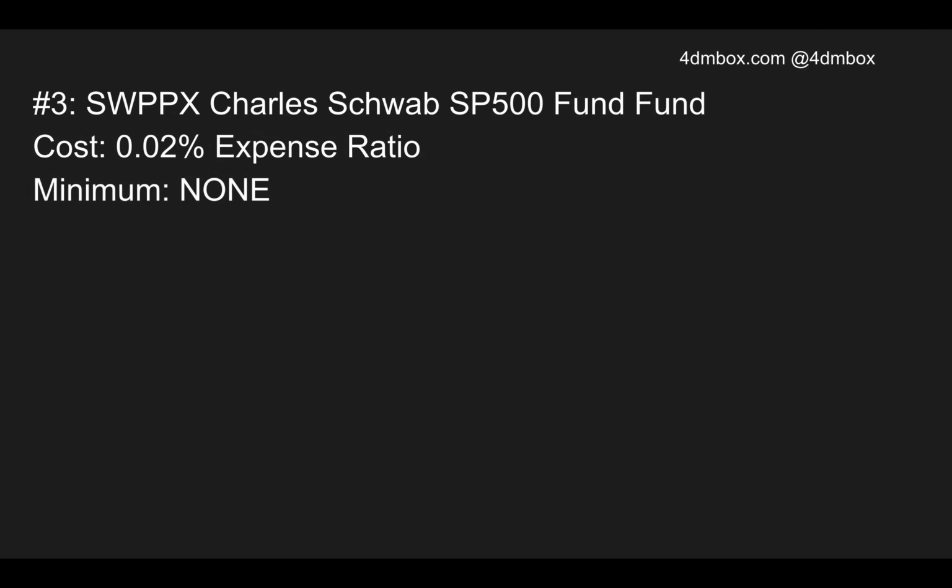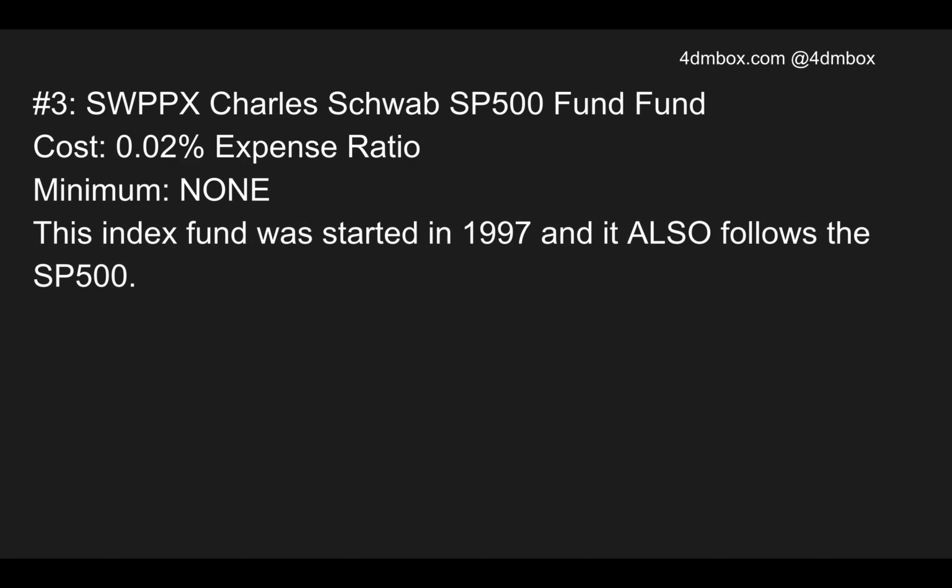Number 3, SWPPX, Charles Schwab S&P 500 Fund. Cost 0.02% expense ratio. Minimum none. This index fund was started in 1997 and it also follows the S&P 500.